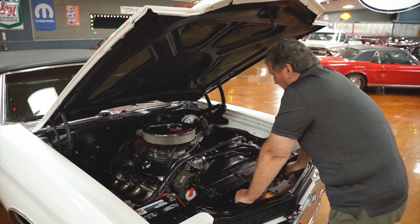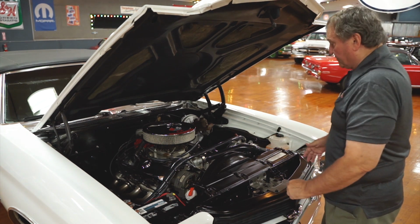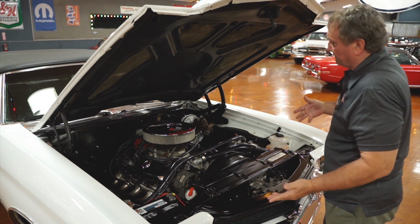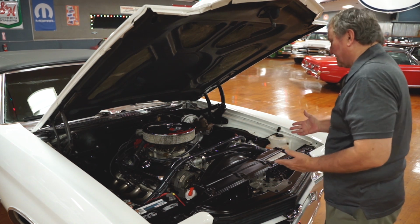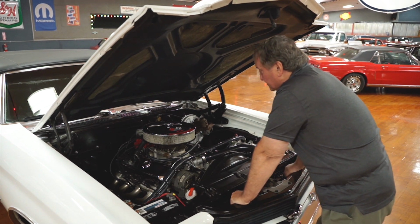The engine itself, somebody's put a lot of time and a lot of money in this motor. It's definitely a big block Chevy. It started life as a 454. At this point, it's hard to tell the internals, so it could be a 454, a 502, a 468, a 496, all over the place, depending on what stroker kit you use. But we know it was a 454, at least to start life.